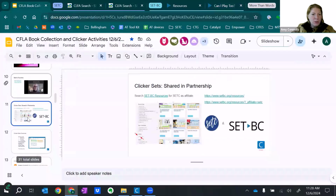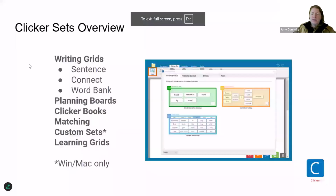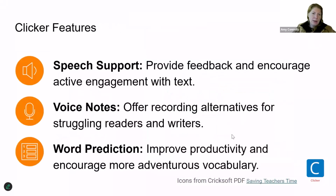I wanted to talk about how we can build on those resources. You can always download them and use them as templates and continue adapting them. I also meant to give a little overview for anyone who hadn't used Clicker. We do have a variety of Clicker set types with different degrees of scaffolding, and then the embedded features that I referenced, like speech support, voice notes, and word prediction.